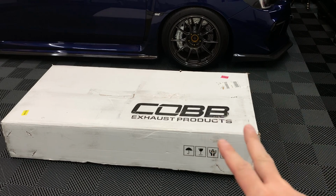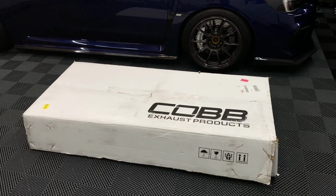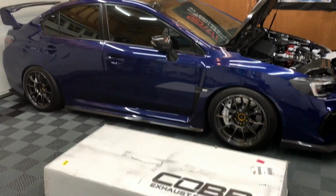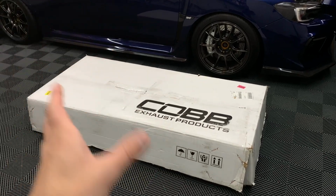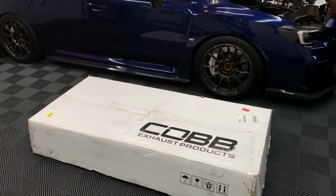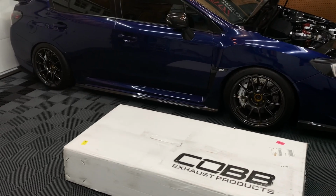I have actually yet to unbox it, but I've seen pictures of it. I've seen it in person. It's beautiful. And it was one of those things that I knew if I would ever get rid of the Delta Motorworks, this is one of them I wanted to try, so I'm starting with this one. If I don't like the sound of this, I'm going to be moving to the AWE Touring and checking that one out. And there's a few others that I mentioned as well that I might check out.